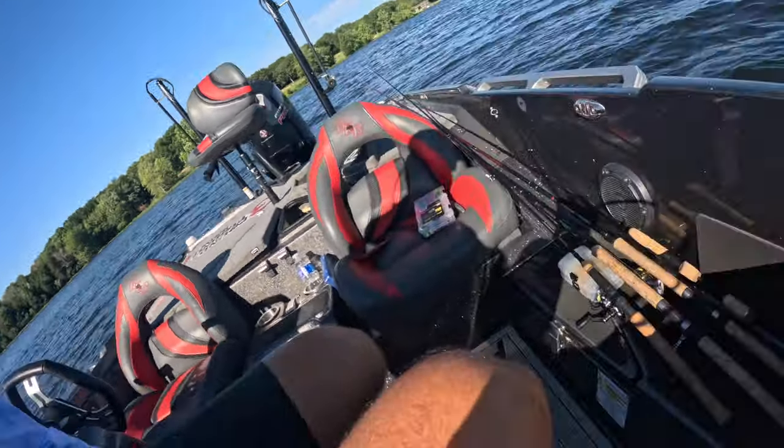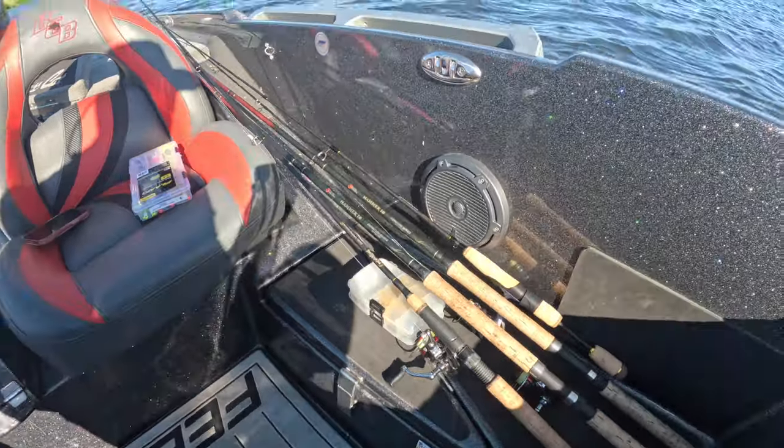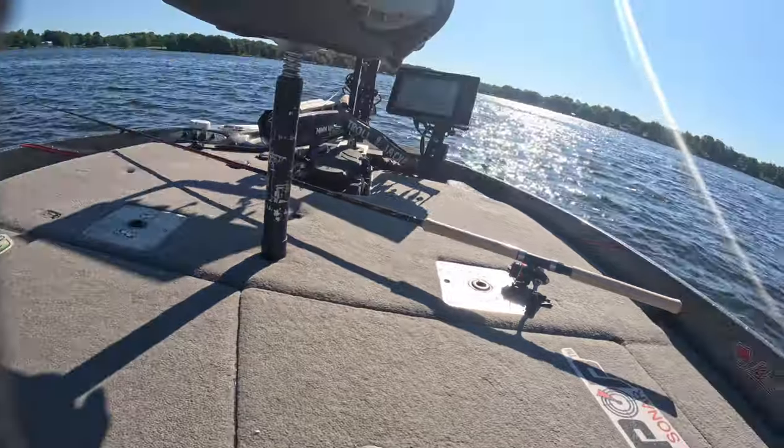Yeah, let's just go back. But look, awesome. That's the setup. That's what I've got going on in my boat, and how we try to put as many fish in the boat. Now, hammer 10 right up there.